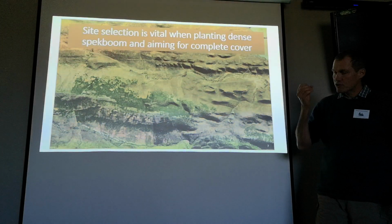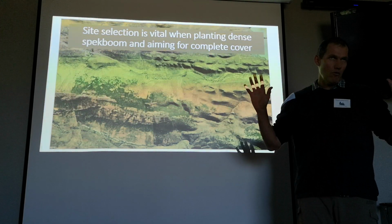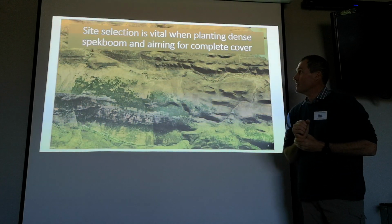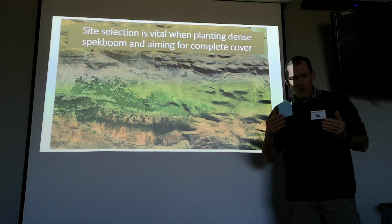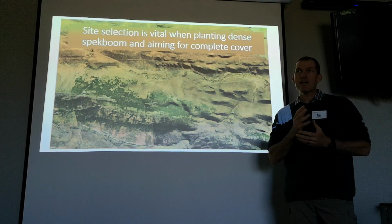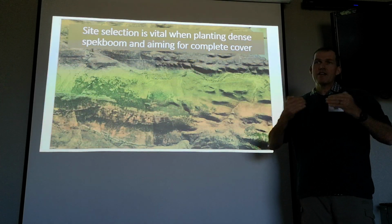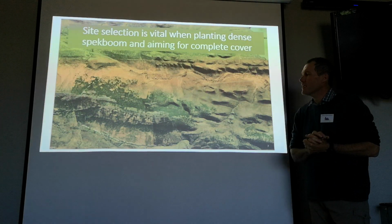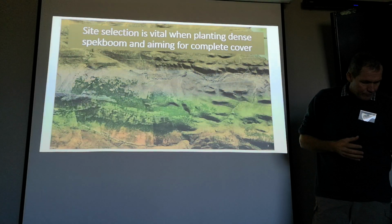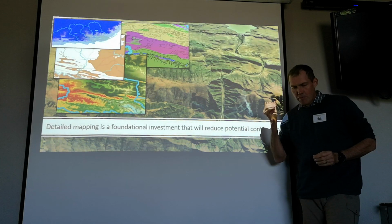Because I think one of the key solutions to trying to remove controversy from this whole thing, while in some ways the science builds up a strong argument, is going to be site selection. So if your goal is to plant specworm to achieve a very high cover or complete cover, and maybe that's motivated by the carbon sequestration funding, site selection is going to be really helpful in this process. And I think the key is going to be detailed mapping.